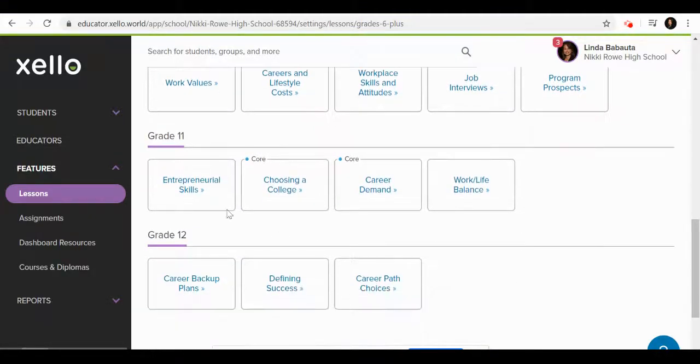11th grade activities include entrepreneurial skills, choosing a college, career demand, and work-life balance. And finally, senior activities include career backup plans, defining success, and career path choices. The goal for each lesson is for students to have a better understanding of that particular topic.